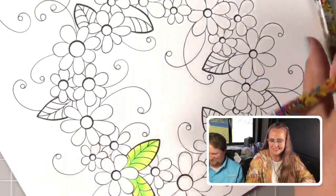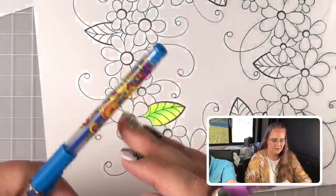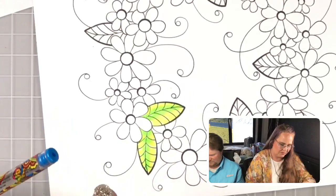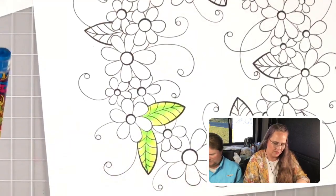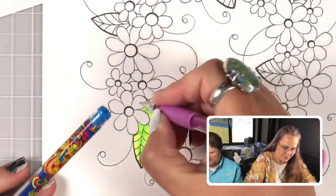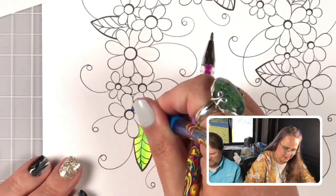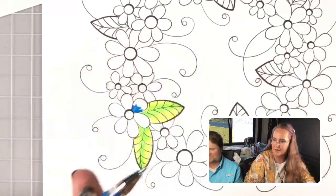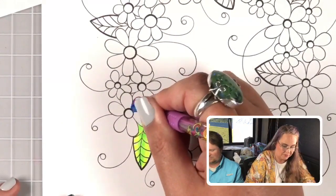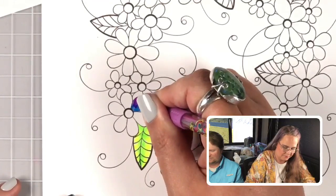Wow. I'm excited. Okay, now let's do pink in this. I think this is pink. I can't remember. These are kind of wobbly. What's going on? Oh, it's just the way it sits. Okay. Let's do a blue center like this. Woo! That one smells strong. That one hit me.